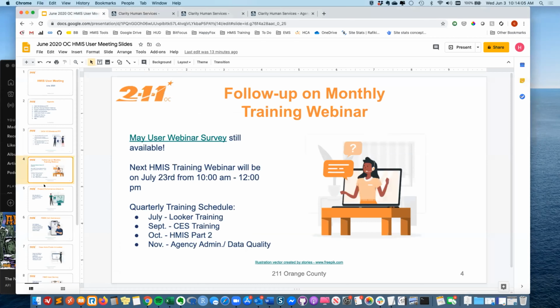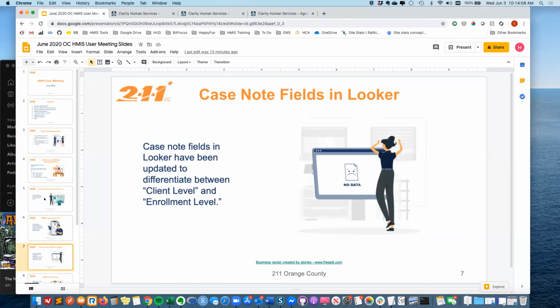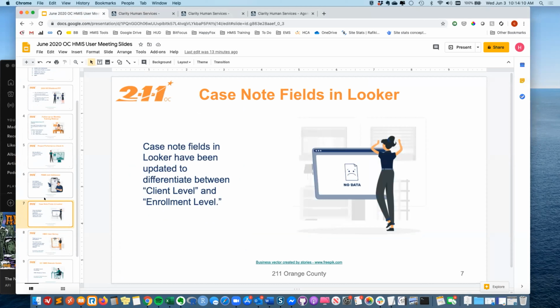So next we have the case notes fields in Looker. Recently Looker was updated to differentiate between case notes that were entered on the client level and case notes that were entered on the enrollment level. So there are now two case note sections in Looker for you to pick your fields from, depending on where your case notes are being entered.